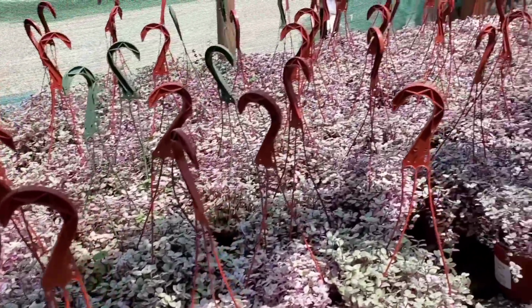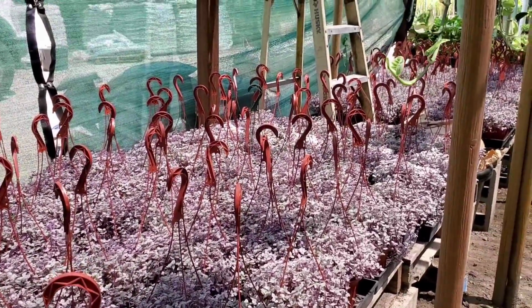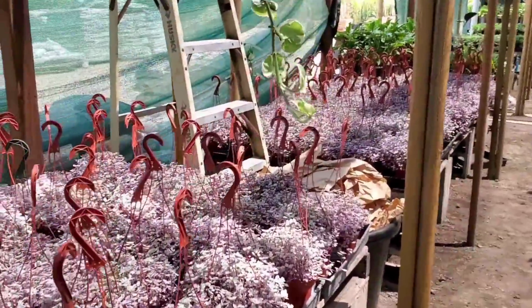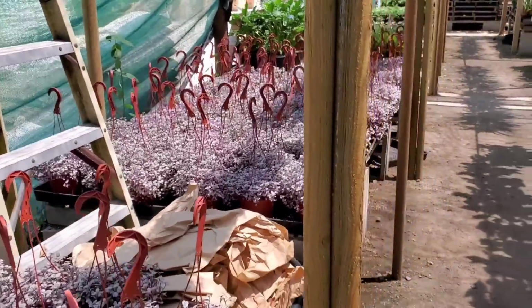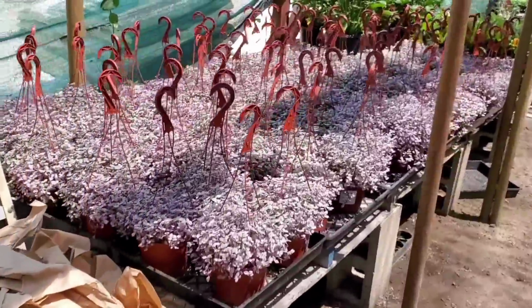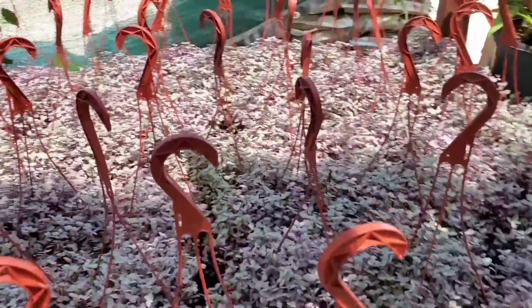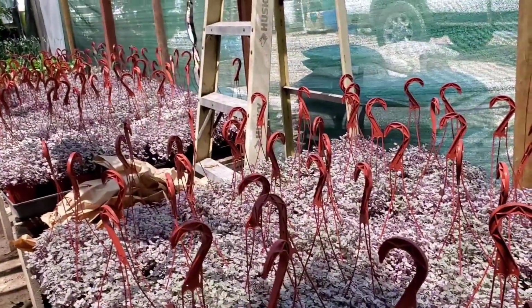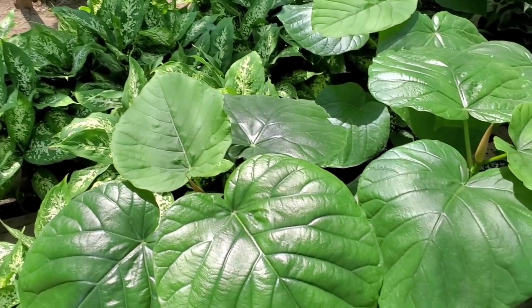Wow, these look like cherry blossoms. These are the Tradescantia pink panthers. They have so many of them, but I'm loving that. It's like such a happy, happy vibe. Love that.